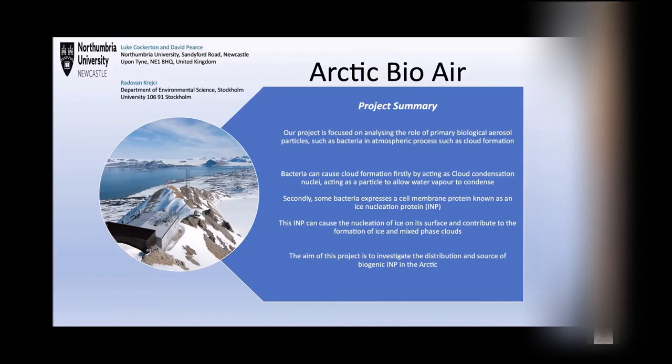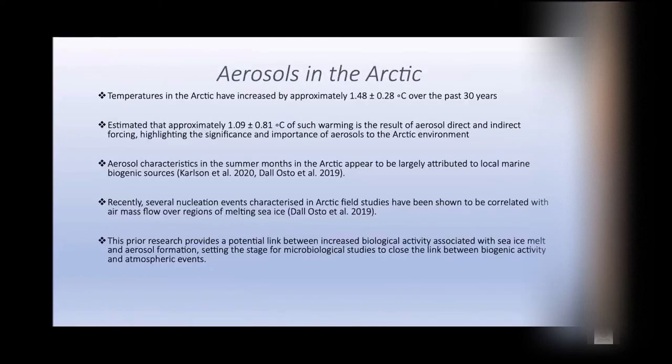And secondly, some bacteria have actually been shown to express a cell membrane protein. This is known as an ice nucleation protein. So this INP can cause the nucleation of ice on its surface and contribute to the formation of ice in mixed-phase clouds. So the aim of this project is to investigate the distribution and source of biogenic INP in the Arctic.